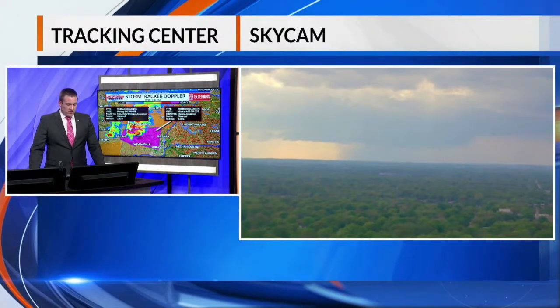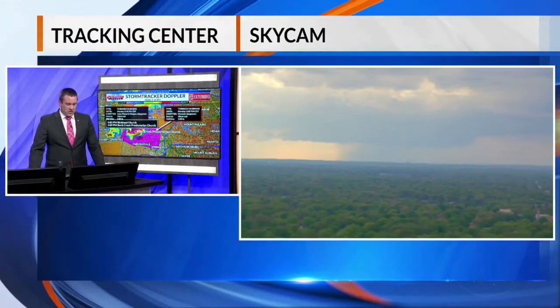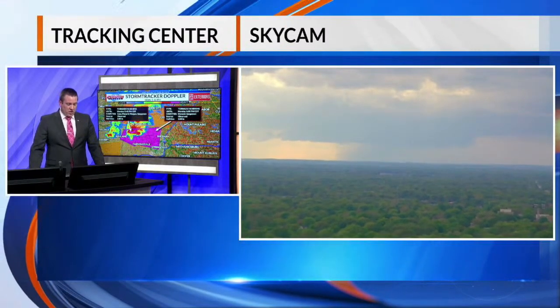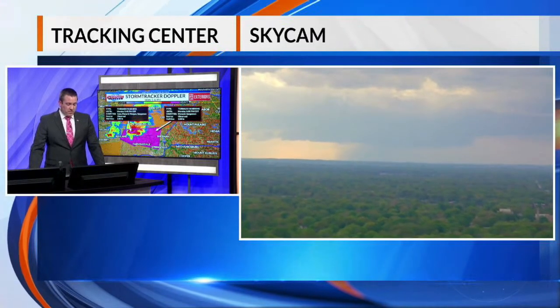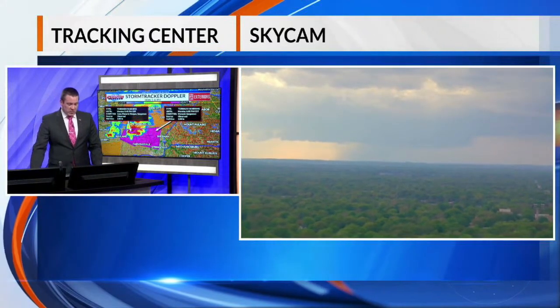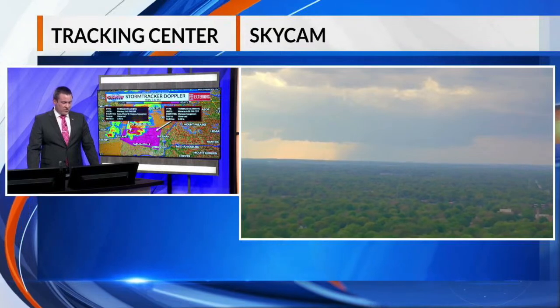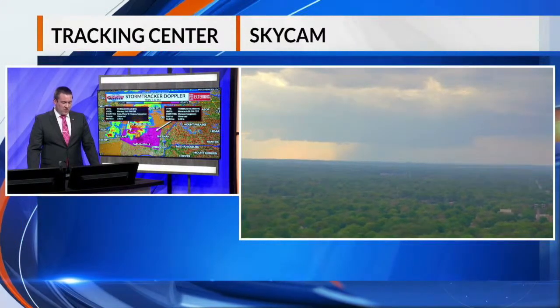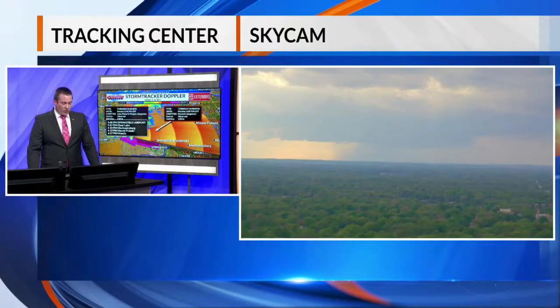The new warning that it does have for it, like Jacob said, does get it into the northwestern portion of the Springfield area, and it takes it just a little bit west of I-55. So it's not at I-55 just yet, but we are going to be watching this one very closely here as it moves off to the east, still at around 40 miles an hour or so.